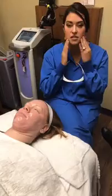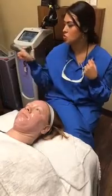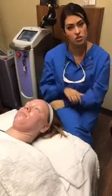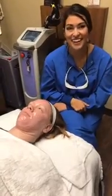And if she does get any scabs, that will come off on its own. That's your body's own natural band-aid. And when she does the soaks with the little envelopes that I showed you, that'll just naturally come off on its own. Cool. I'm excited to see it.